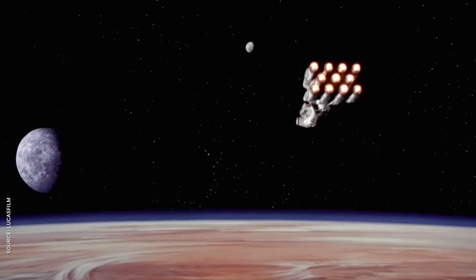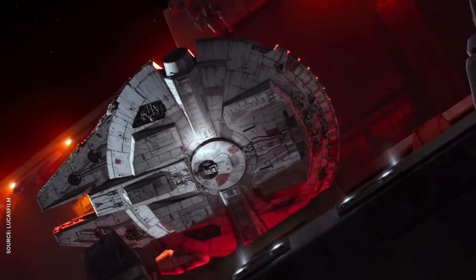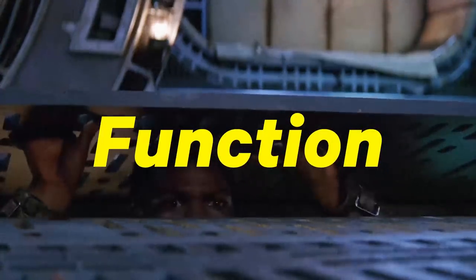As for their original model, some minor alterations transformed the puny pirate ship into the bulky blockade runner from the opening scene. The Tantive IV was way too slow to outrun the Imperials, but the Falcon is all about function.